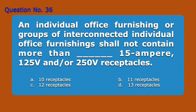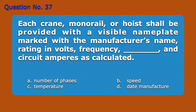Question number 36. An individual office furnishing, or groups of interconnected individual office furnishings, shall not contain more than blank, 15 ampere, 125 volt and or 250 volts receptacles. A. 10 receptacles, B. 11 receptacles. C. 12 receptacles, D. 13 receptacles. Answer, D. 13 receptacles.